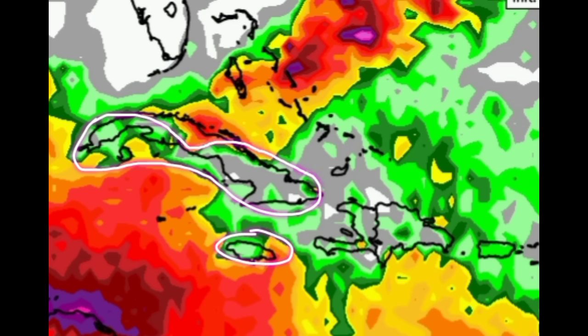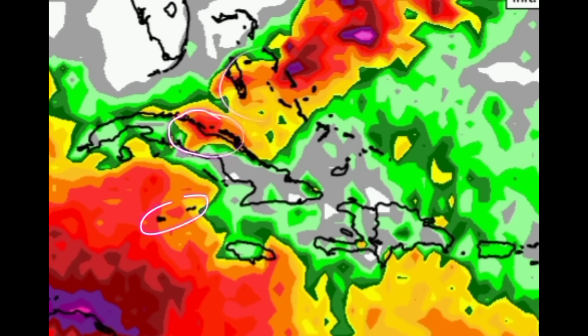be a whole lot of activity as we head through today, but there's still that chance of some heavy downpours across some spots. And then Cayman Islands, going into parts of central Cuba and the central Bahamas, there could be some heavy rain ahead of that frontal boundary.